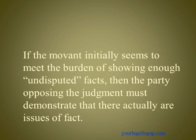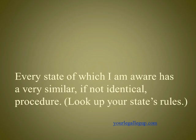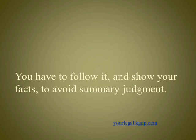Remember that. If the movant initially seems to meet the burden of showing enough undisputed facts, then the party opposing the judgment must demonstrate that there actually are issues of fact, important ones. That is, not just any facts, but facts that are material. That means they have an impact on the legal questions presented and thus matter to the court's decision. Every state of which I'm aware has a very similar, if not identical, procedure. You have to follow it and show your facts to avoid summary judgment being issued against you.